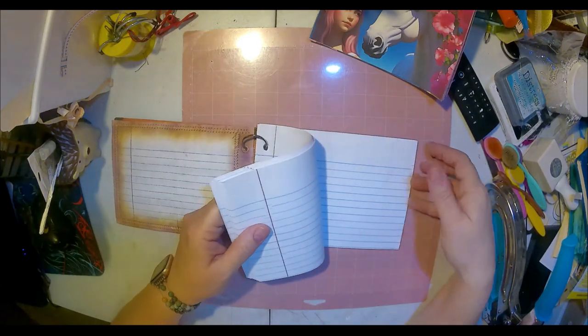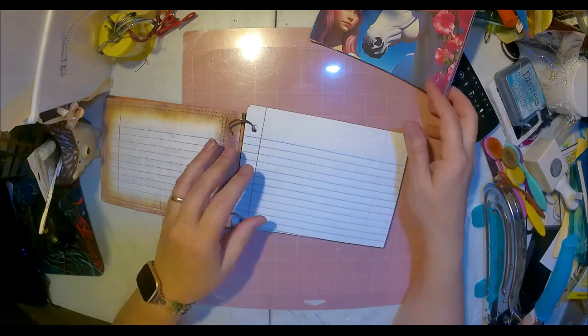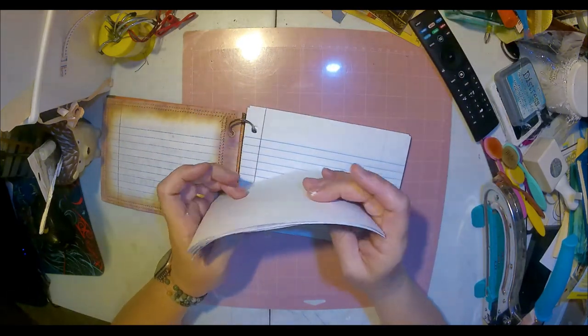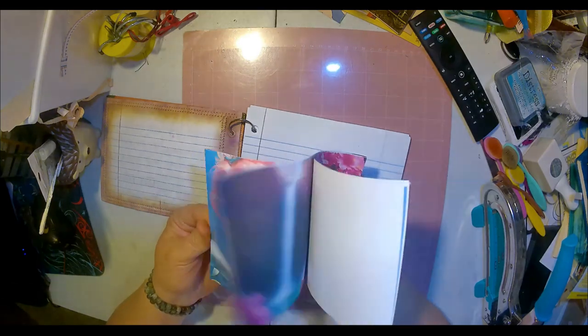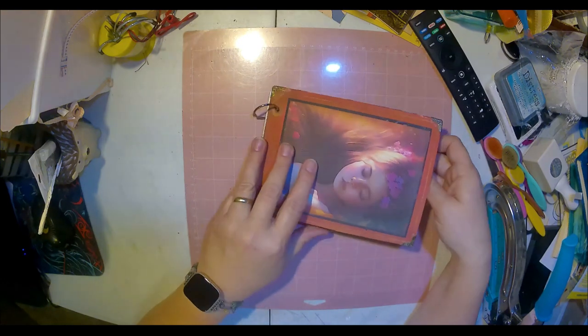So that's the cover and the first page done. And then I've got all these pages left to do. I have 8 images that we've already printed waiting to be put in. And yeah, this was a lot of fun.